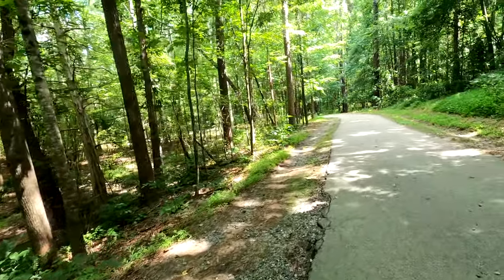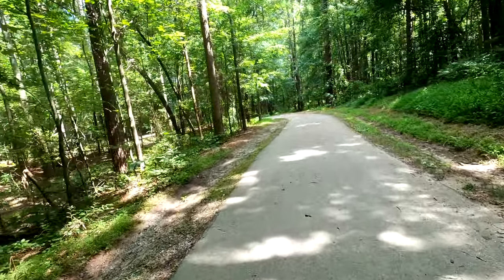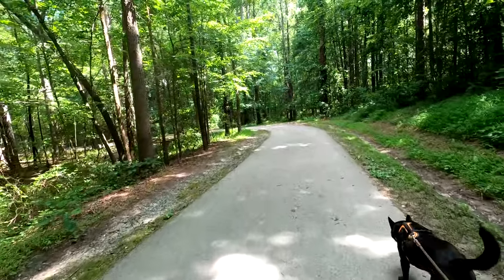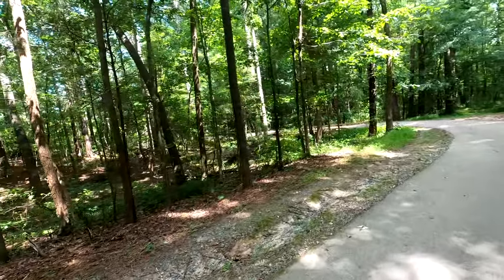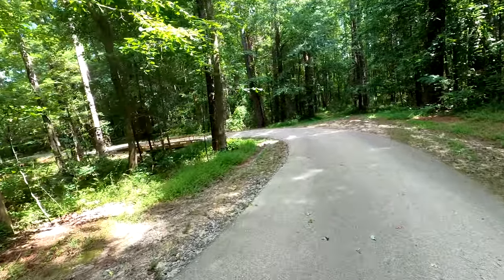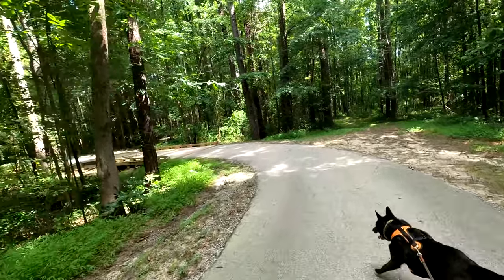We were on the Beaver Creek Greenway. At this point, it's concrete. You can hear the cars going by. It's pretty urban. There is a creek. Nature on both sides. I believe this is 4.2 miles.